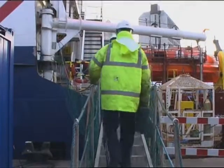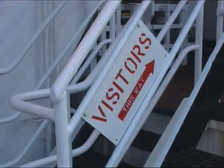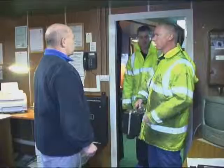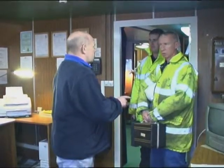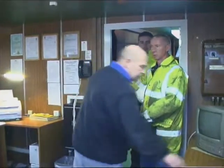Do not use any other means of access other than the gangway. All visitors and contractors must report to the master or officer on duty. Give reasons for your visit, areas to which you require to gain access, and the nature of any work that you intend to carry out.